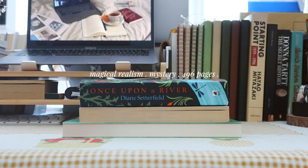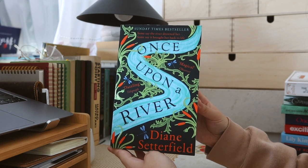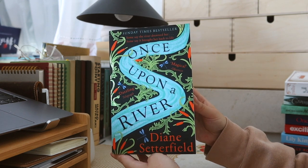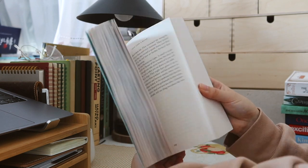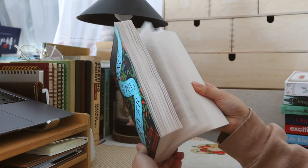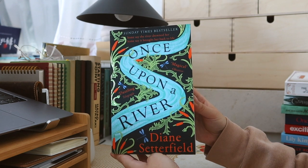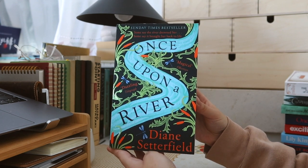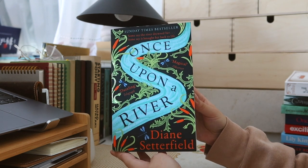All right, next we have one that I'm extremely, extremely excited about, and that's Once Upon a River by Diane Setterfield. On a dark midwinter night in an ancient inn on the River Thames, an extraordinary event takes place. The regulars are telling stories to while away the dark hours when the door bursts open on a grievously wounded stranger. In his arms is the lifeless body of a small child. Hours later, the girl stirs, takes a breath, and returns to life.